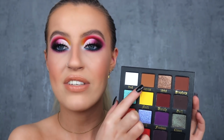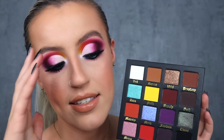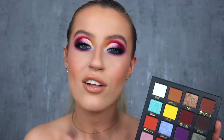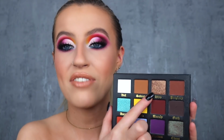Besides this, we have Savior, which is, the only way I can describe this color is it's the perfect poo brown color. I think on the website I said golden warm brown. It's the perfect poo color. If you've watched my tutorials, you know I love a nice yellowy brown. I call this one Savior because if you got a brown smoky eye that's not blended, then the edges of that would save the day. Savior, get it? Beside this we have 1996, which is my perfect gold shade.